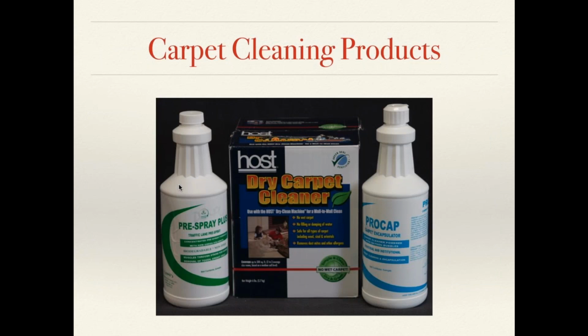Coming back to our carpet machine, these are the products it would use with the carpet. There is a dry compound, and then you would use two products: one to break down the tension of the carpet, and the other to encapsulate the dirt and stuff that's there. So with all three of these products together, you would spray this one on the carpet, then spray this one on the carpet, and then come behind with a cup of some sort and spread this dry compound across the carpet. And then with the machine, you would go back and forth.